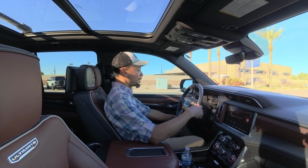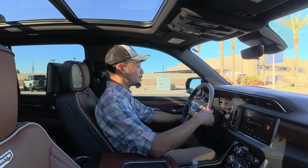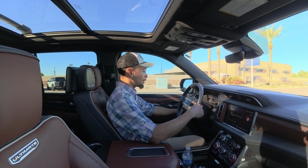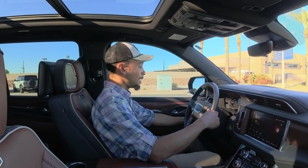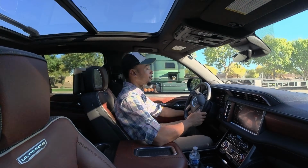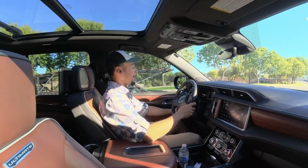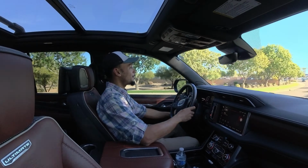Okay, so the ride height adjustment, there's a button you push and then it brings you to the ride height. So entry, exit, normal ground clearance, increased ground clearance, and then maximum ground clearance. So we're going to go to maximum ground clearance. You can only choose your ground clearance based upon what mode you're in and stuff like that. So it's a little weird. I'm going to have to just show you.